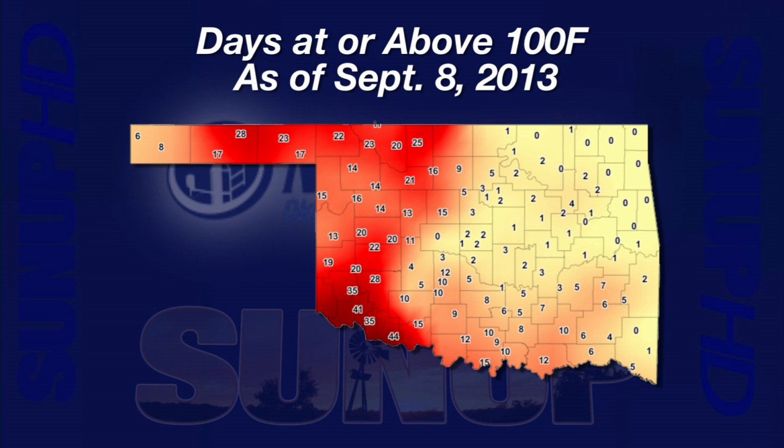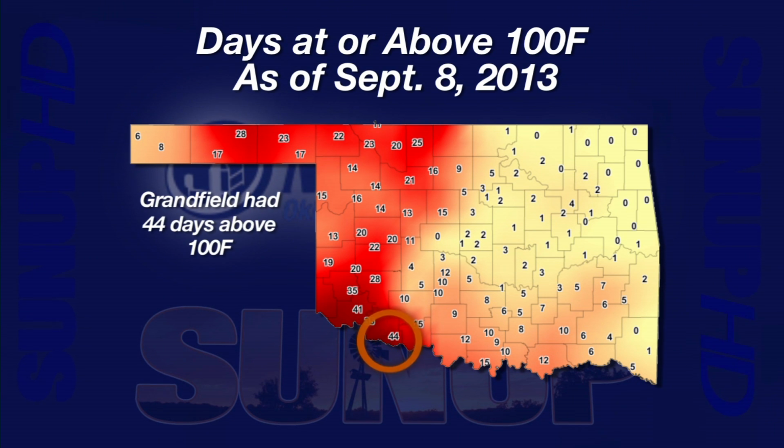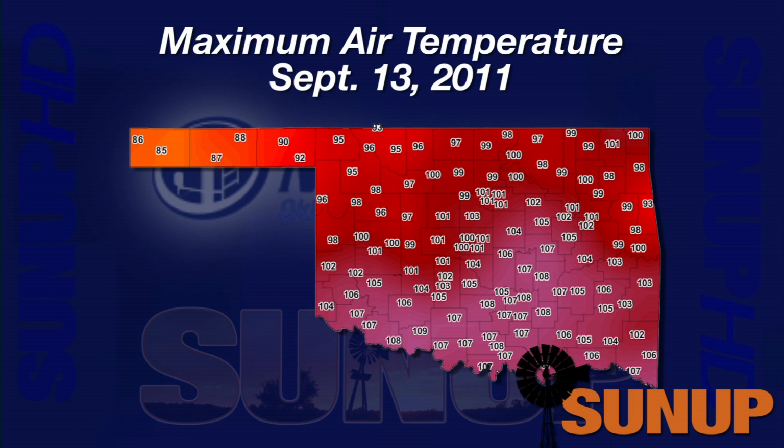For 2013, Granfield, our top hotspot, had 44 days that reached 100 degrees or more. Oklahoma City came in with just 2 days that hot, and 13 Mesonet sites never had a triple-digit air temperature this year. In the scorching year of 2011, the last day with 100-plus temperatures was September 13th.